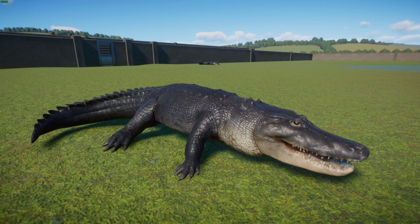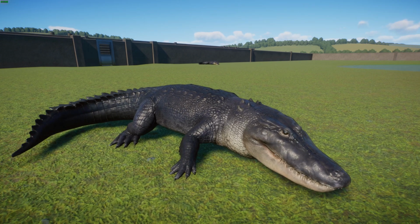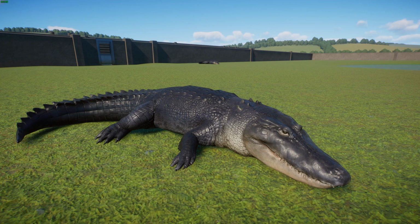So luckily these guys are considered least concern, but historically their populations were hunted mercilessly for skin, and they still are, but luckily there's a lot of people breeding them in captivity. There's alligator farms, and there's a lot of issues that happen. So really what's happened now is that it's mainly just shifted to farming, and now the wild population has increased. Since they're such fast breeders, it's really allowed for that, so they have recovered.